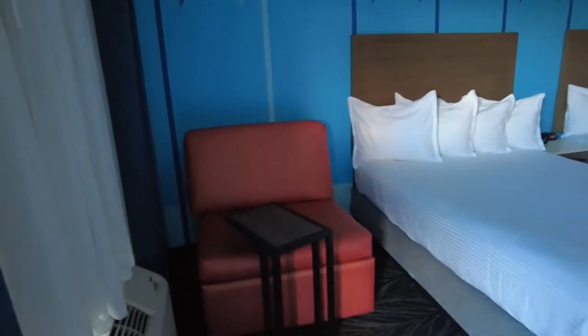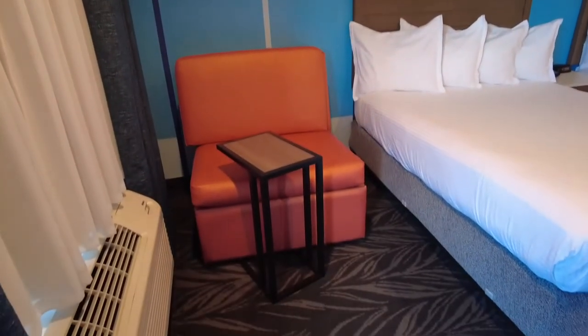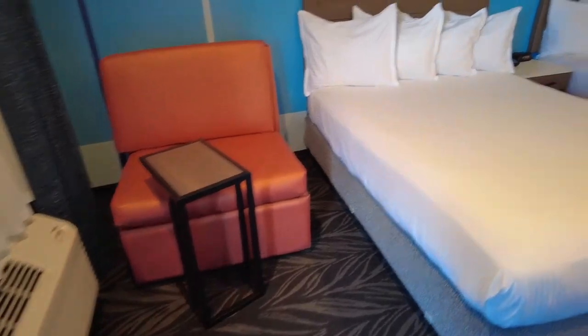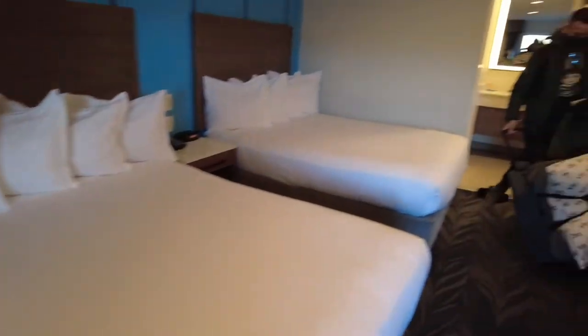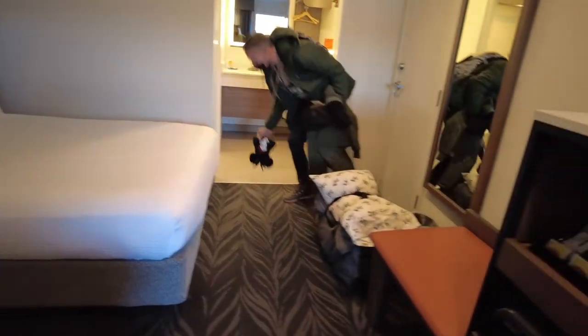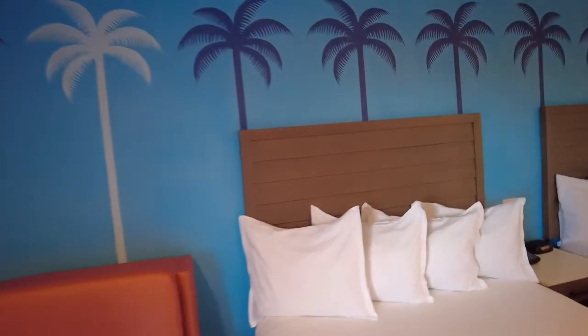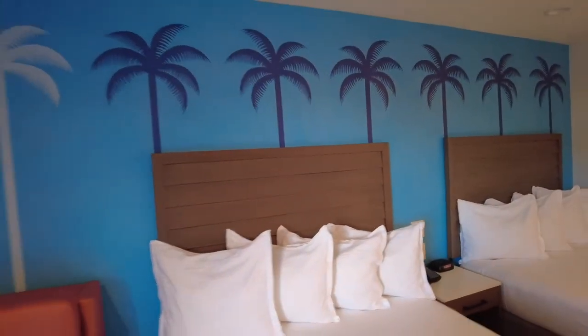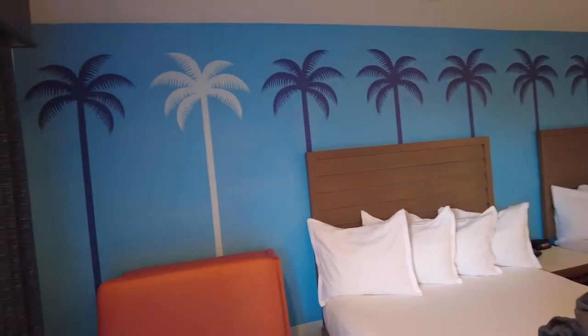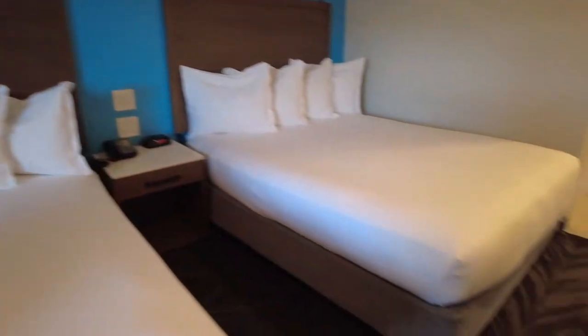Alright. It's kind of dark. There we go. And that's cool. So that's a pull-out chair if you needed a fifth sleeper. I'm gonna put my stuff here. Okay. The wall's cute. It's got the palm trees on there. Bed, it's got lots of pillows.